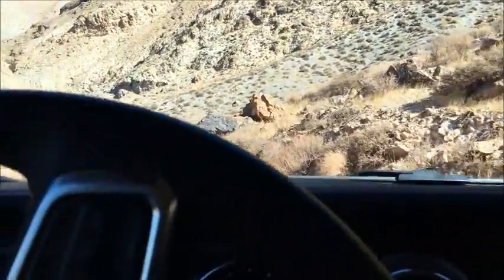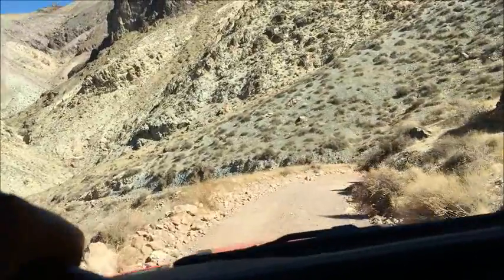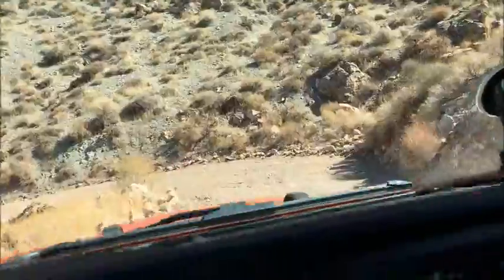Anyway, this is kind of hairy. Shelf road. All right, brakes.